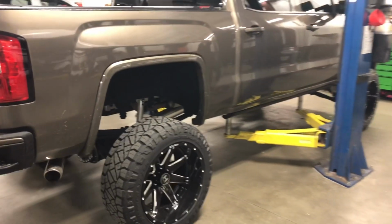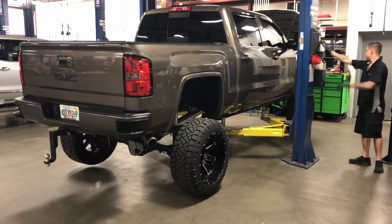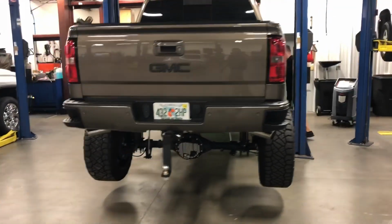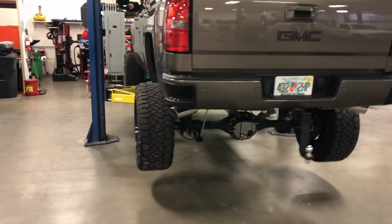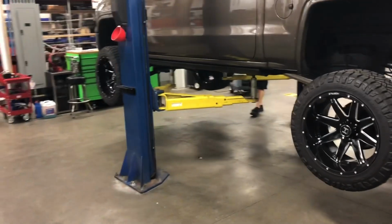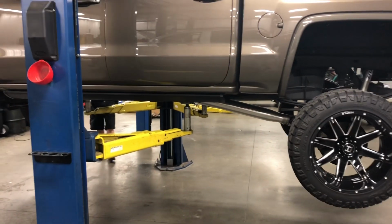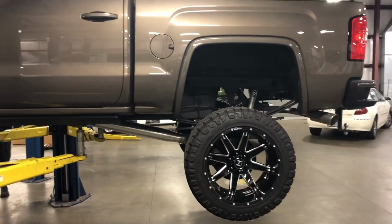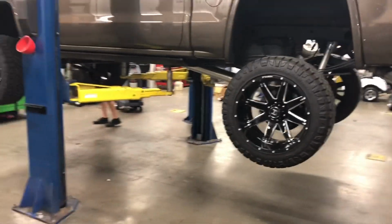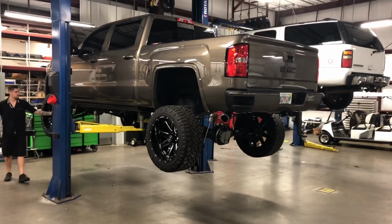So we're gonna get this bad boy lifted up in the air, get cranking on some wheels, and show you guys what the final outcome is. Can't show you guys the wheels yet, but I guarantee you'll love these wheels. I don't see a lot of people running them. I actually was looking at them for my truck, not this particular style, but we found a set for this truck, so we're gonna get it mounted up. We're gonna get these 35s swapped over. I can't tell you too much yet, but we're gonna get working on it, and see you guys in a minute.